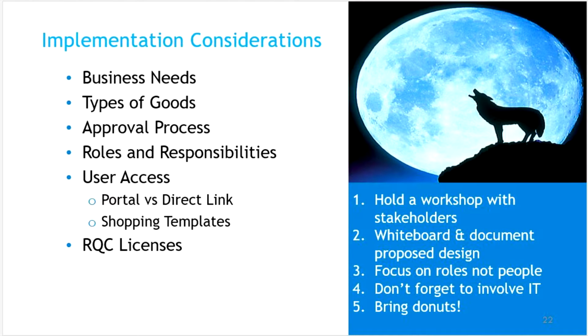Really make sure that you have a meeting with your stakeholders and don't just think of, well, how is purchasing managing all of this information? Bring some requesters in. Make sure you bring your receivers in. Get everyone in the same room and try to map out all of these different scenarios.